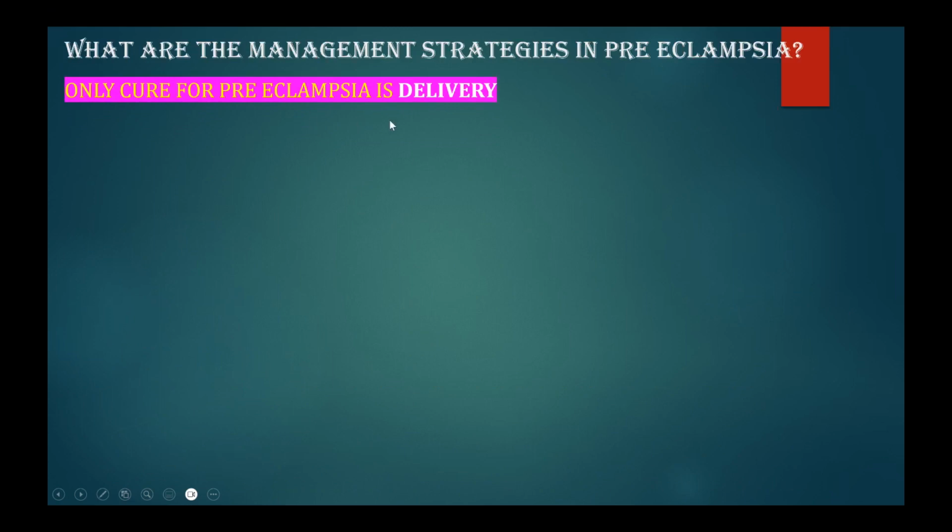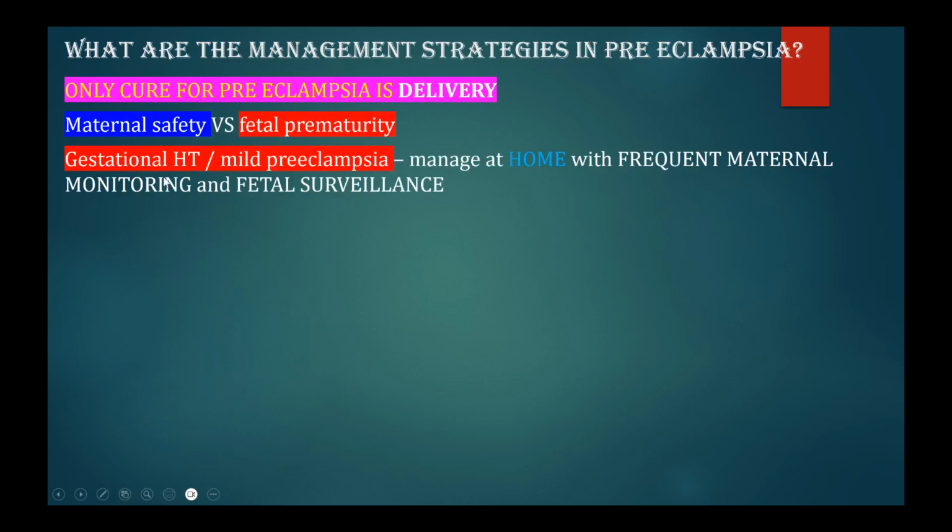So the only cure for preeclampsia is delivery of the baby and the placenta. So we have to always take into consideration two things: maternal safety versus fetal prematurity. These are the two things which are to be considered. And in gestational hypertension and mild preeclampsia, patients can be managed at home. There is no need to admit them and monitor them. But at the same time, we can have them monitor their BP at home itself. BP monitors are available, so they can do that. And fetal surveillance is usually done by asking the mother to keep what is called a fetal movement count.